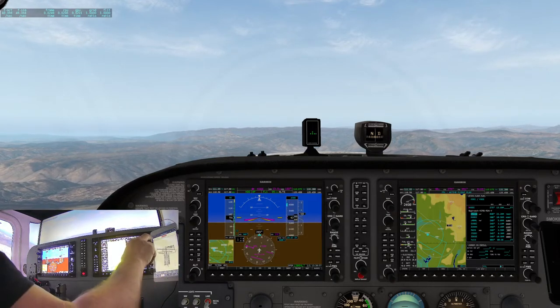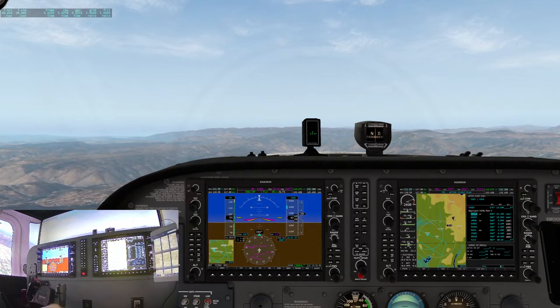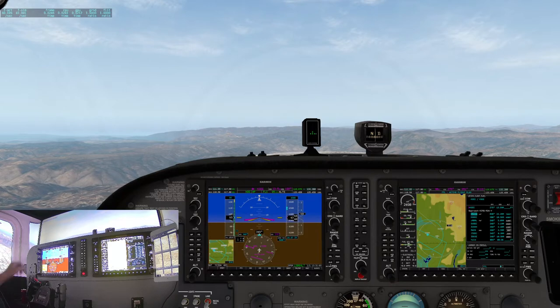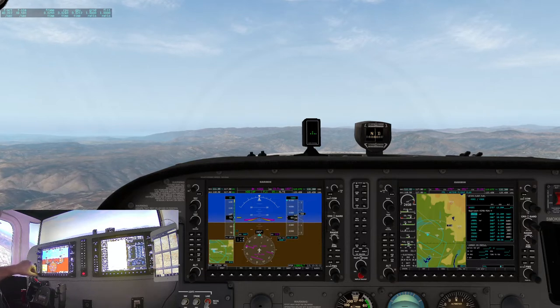San Luis Tower, Cherokee 5011 Whiskey, holding short at 29, ready for departure. Close, and we can actually climb on restricted. 501 on San Luis Tower, runway 29, quick for takeoff. I want to go 4,000. For takeoff, 29, 11 Whiskey. We'll say 5,000 feet.